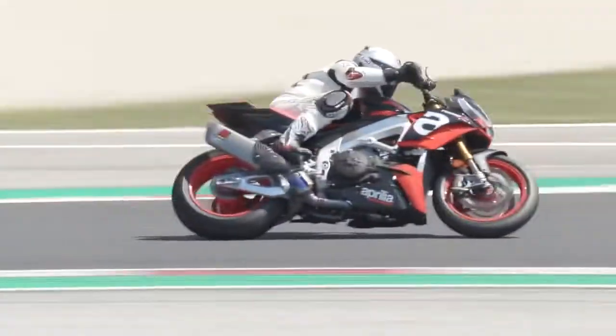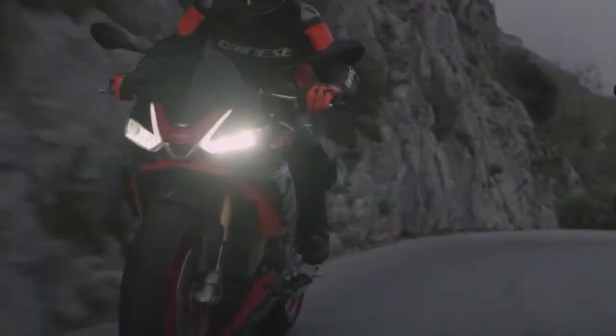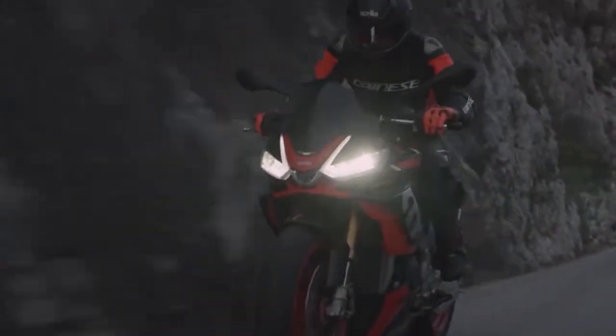Distinctive design features include reduced surfaces and the typical fairing, which now houses a new triple configuration of LED lights and DRLs with the bending lights function.